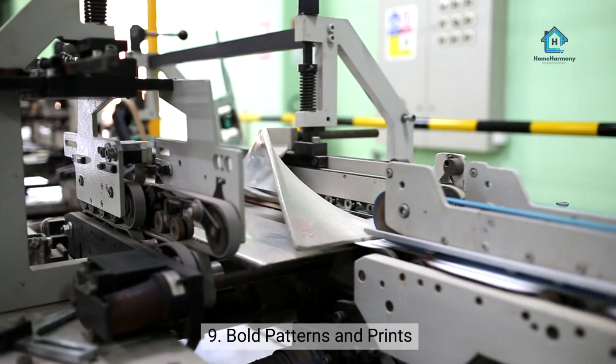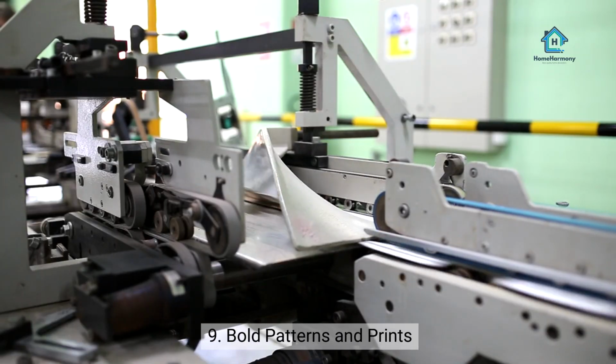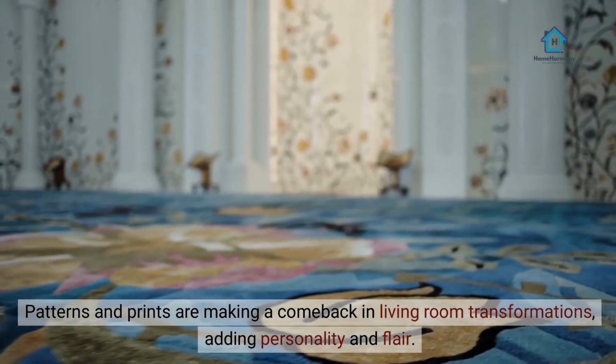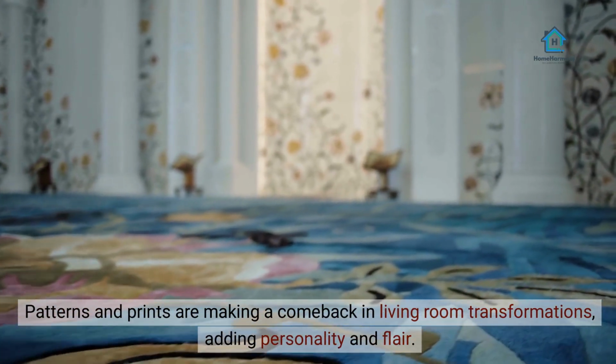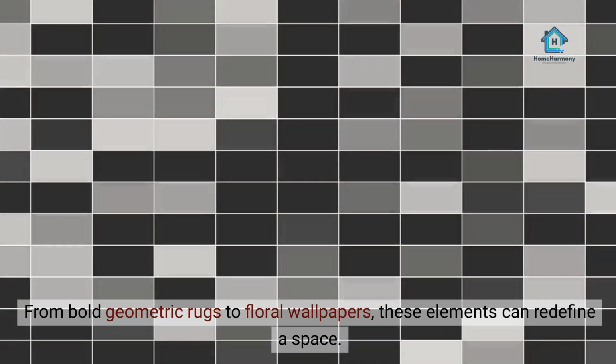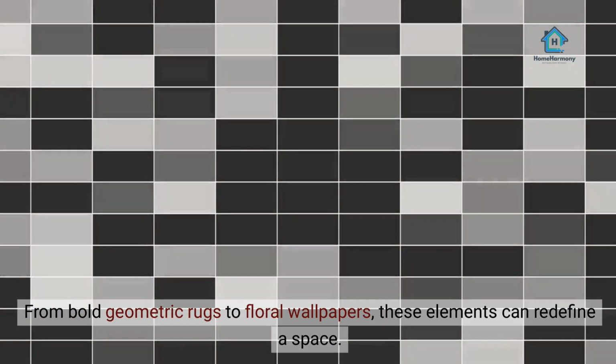9. Bold patterns and prints. Patterns and prints are making a comeback in living room transformations, adding personality and flair. From bold geometric rugs to floral wallpapers, these elements can redefine a space. Imagine a once plain room, now vibrant with a patterned accent wall and colorful cushions.